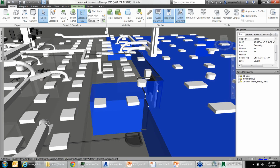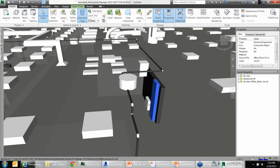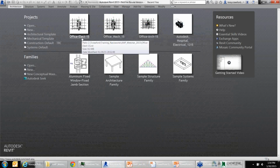And see if I can make this show up. There's the same objects again. Alrighty. And I can run the clash detection. It looks okay. You know what? I want to see these. Where are these at in Revit? I'm going to open up that file. So I switched over to Revit. I don't have any files open. I'm just going to open up that electrical file and have a look in there. Let's see if we can find those same elements.